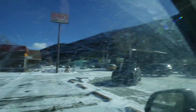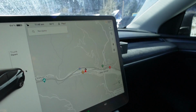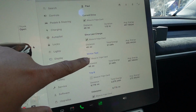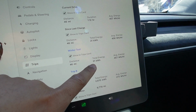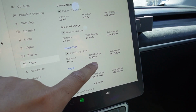Alright, we are here in Idaho Spring. Finally, we are at Smoking Yards Barbecue. Only one barbecue joint here in Idaho Spring. Let's see the result from our first trip. As you can see here, winter test. The total distance is 46 miles and total energy use is 21 kilowatt hours.